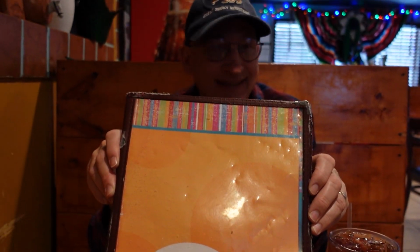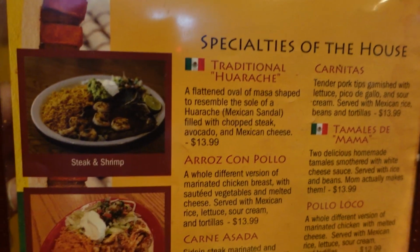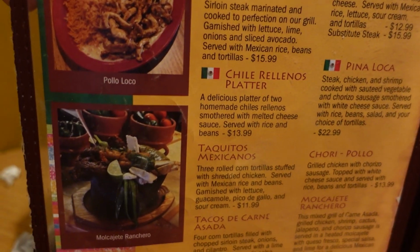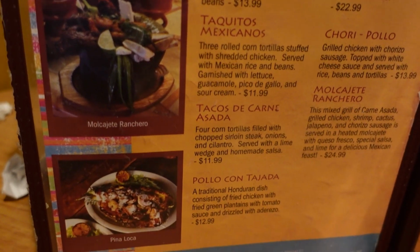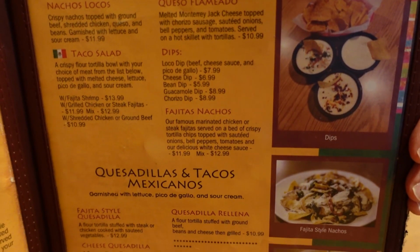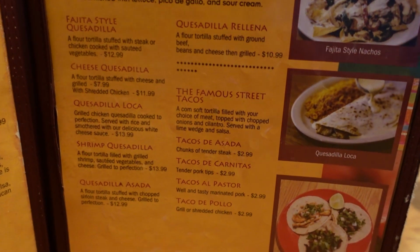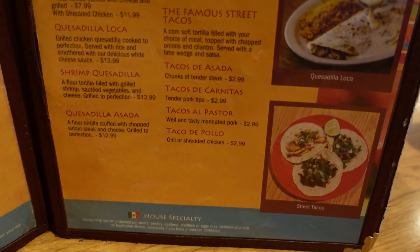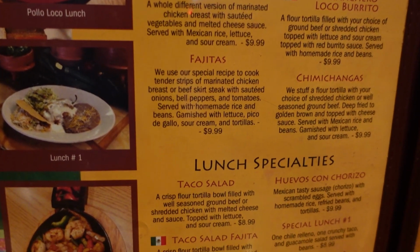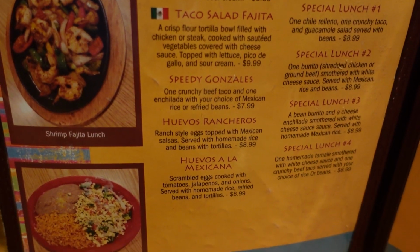Here is their menu. They have a large menu, lots of items to choose from. I ended up ordering a caldo de res, which is a beef soup, and there's a picture of it on the menu coming up. And Steve, you ordered? I ordered the street tacos. I had one carne asada taco, one carnitas taco, and one al pastor taco. And then I also ordered a chile relleno a la carte.